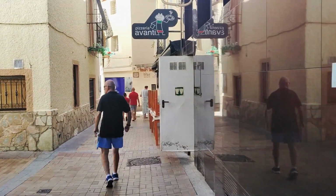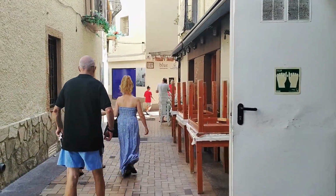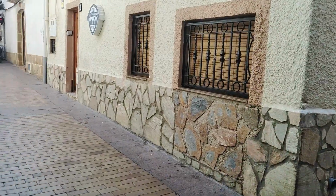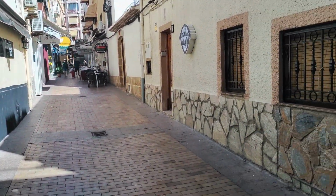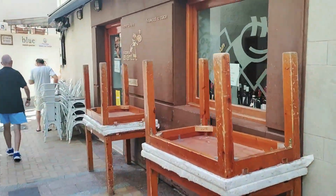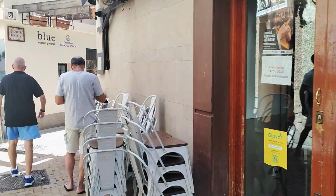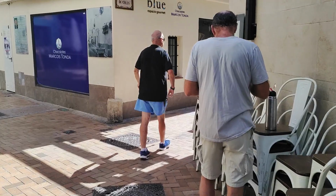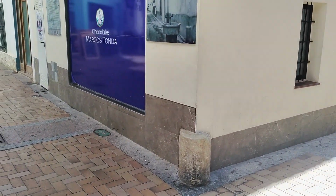available. We now head off along Carrer Colles, where we pass the back of the Hotel Alameda, as well as the Italian restaurant Pizzeria Avante, noting the many streets running off from this alleyway in all directions as we go. We then take a right, continuing our stroll, where we see the Blue Boutique Delicatessen, who sell an amazing array of gourmet products, which include fine wines, handmade chocolates, pâtés, preserves and nuts, and a whole lot more besides.